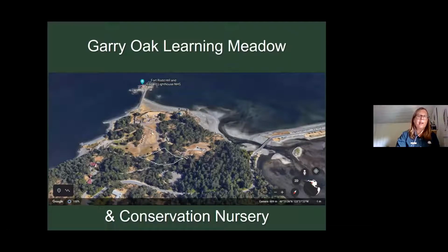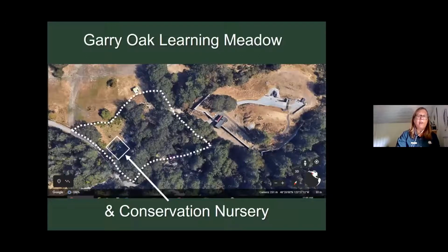This shows here where the Garry Oak Learning Meadow is located. So it's in a treed and also open meadow site of the historic site. And here's an overhead shot. So it also includes a footprint of a nursery where we grow native plants.